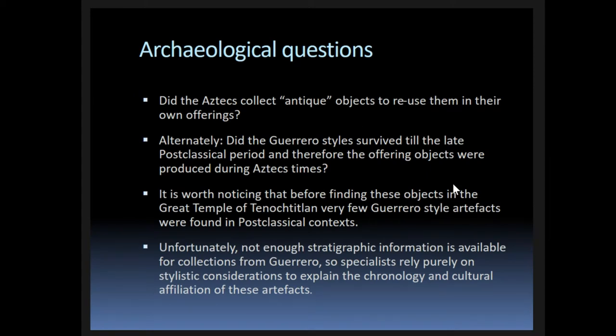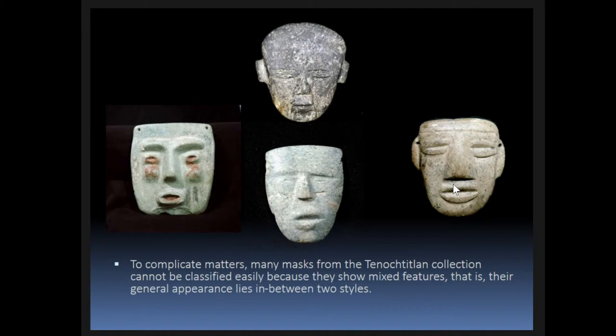So these are the questions that archaeologists have been asking. Did they collect antique objects, or alternatively, as I said before, did the style survive? But we don't know much because very few of these masks have been found in archaeological context. Most of the collections in the world came from illegal diggings, so we don't really know the exact chronology of many masks, except for this collection. This collection was found with very clear chronology. So we have all these questions around this collection.